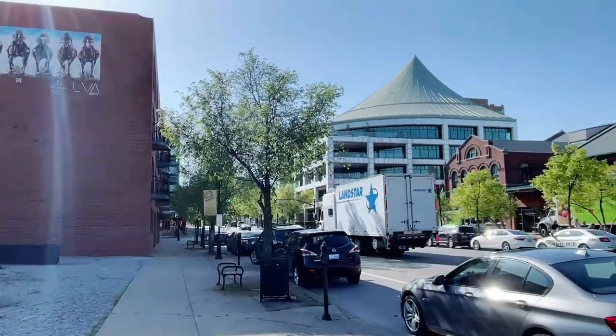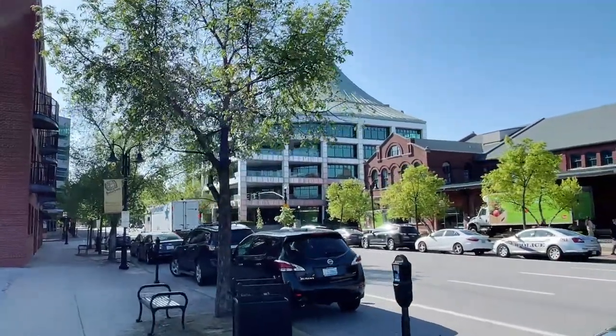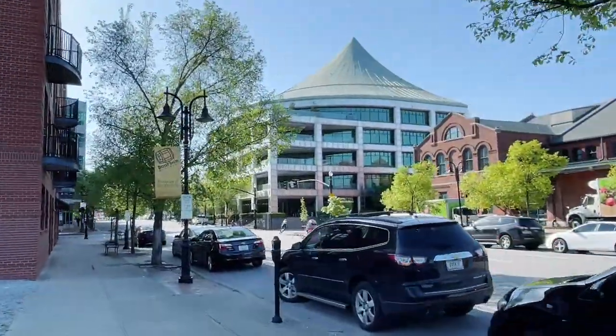We are exploring a beautiful city, Louisville, Kentucky. And it's 5:30, so people are clocking out and headed to the rest of their day.